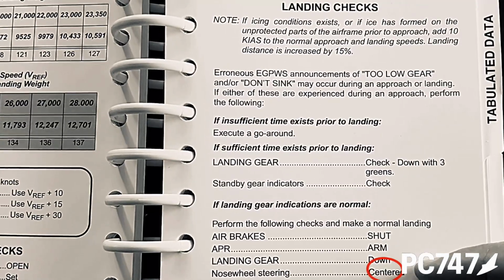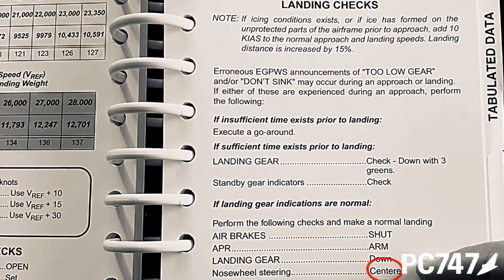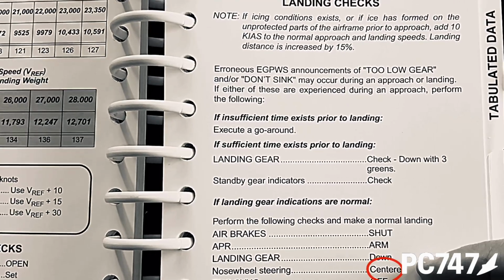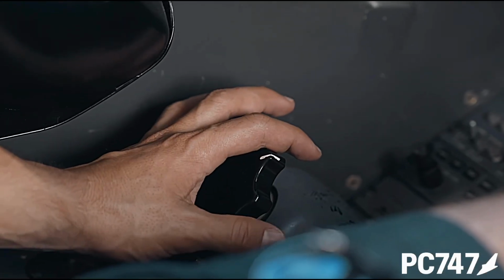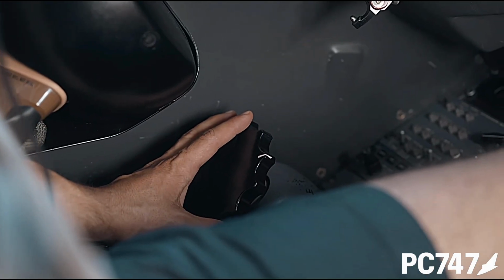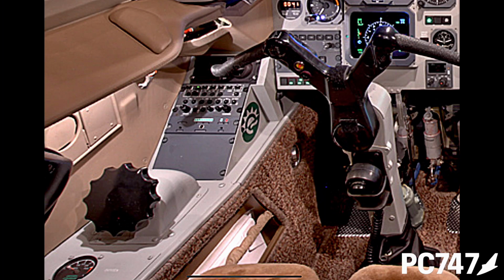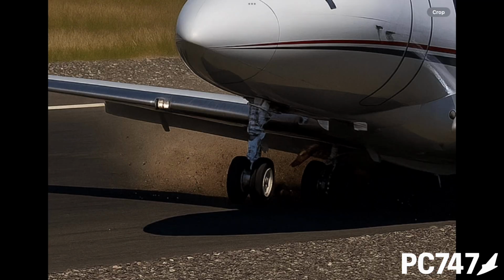Part of the landing checklist requires that the nosewheel steering be centered. That is, that the white tick mark is at the 12 o'clock position. What they are referring to is the white tick mark on the steering tiller here. It has to be at the 12 o'clock position. Before landing, if it's not at the 12 o'clock position, you're supposed to land gear up, not gear down. This is because landing with a nose gear that is not straight is just too dangerous.